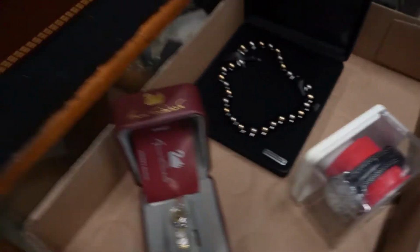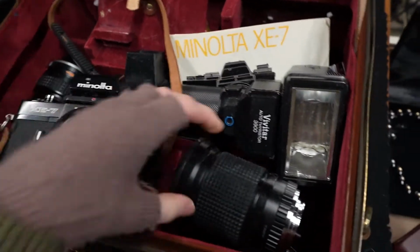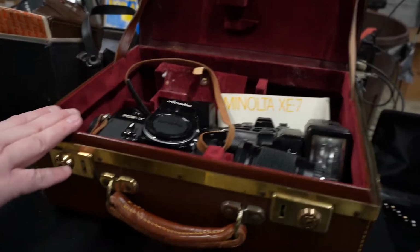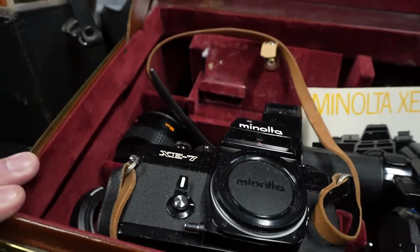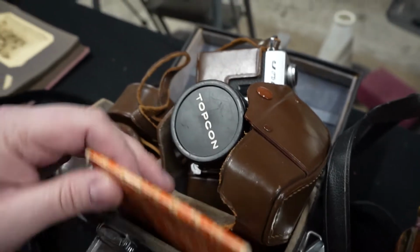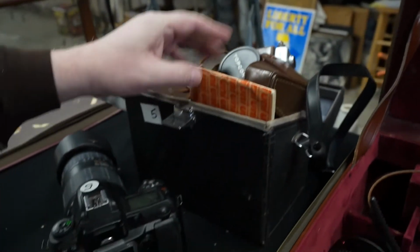This is a neat camera set. A Minolta XE7. Did I say XE7? I did. This is the one you've been waiting for. And if you don't get that one, it just goes too high. You can go for the Topcon, which is also in great shape. It'll teach you all about how to use it.